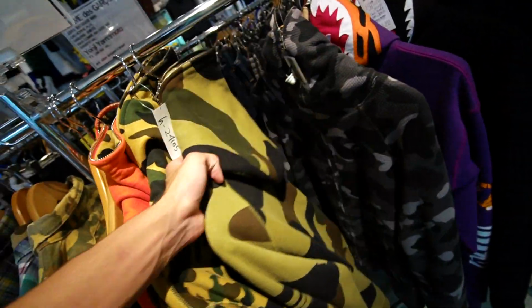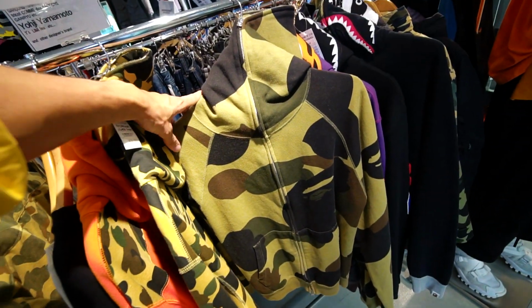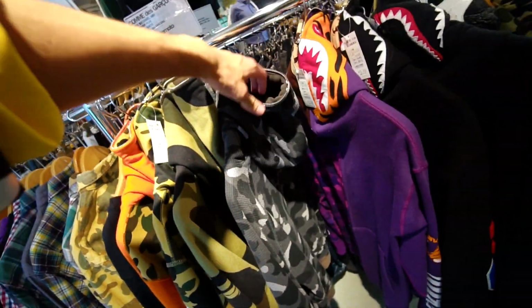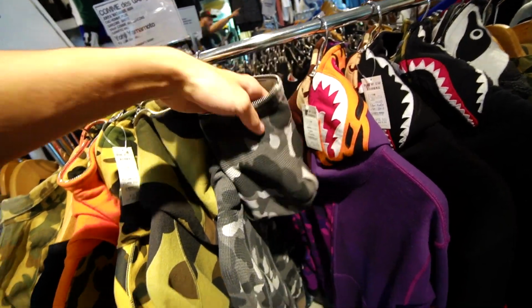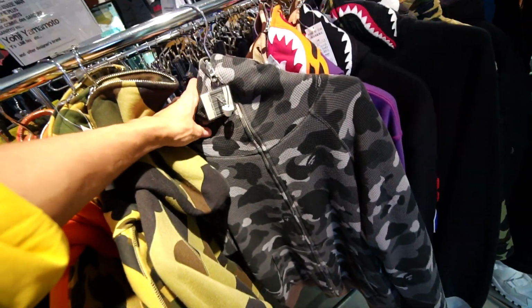We have a green one where the camo print is like extra zoomed in. I think this is ugly. Don't mess with the camo zoomed in that much. We have a black and gray one here. This one sort of feels like that thermal material, you know, your long johns, your Under Armour, your undershirts and stuff like that. It's different.